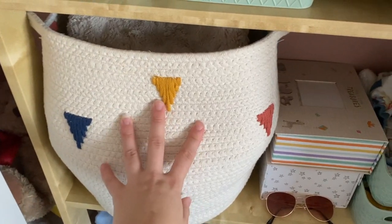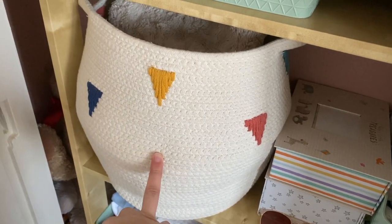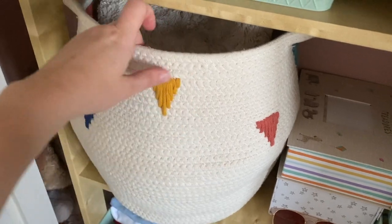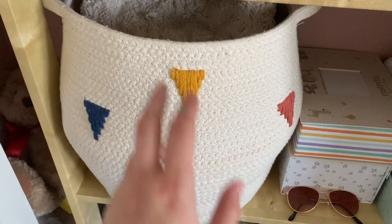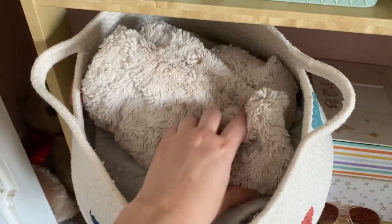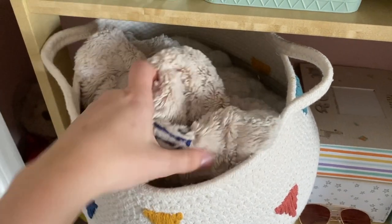Next, we have this gorgeous basket. This was from Homebase. I think it was about £18. Quite expensive, in my opinion, for a basket, but it's cute, and it's definitely the vibe for his nursery when we come to do his nursery. But this basket here just has all of his blankets in, or the majority of his blankets that aren't being used. This one is personalized with Greylan on. Love it, it's so cute.